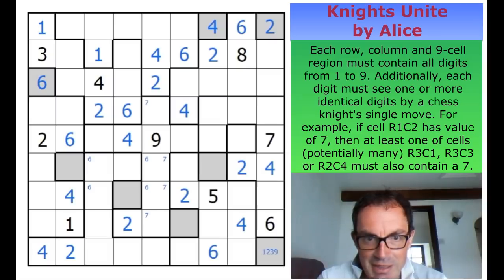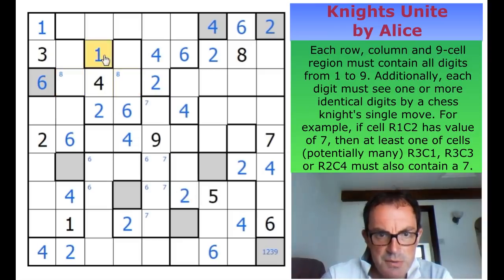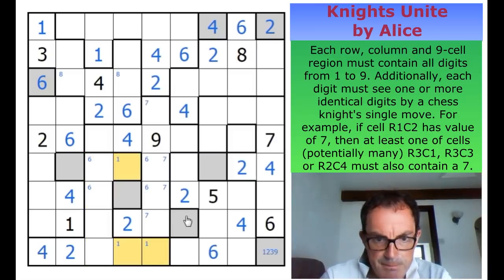I have no idea. 8, look, can't go in those squares. So 8 must live in one of those two positions. 1 maybe. Look, this 1 rules a 1 out of all those squares in this funny region. So the 1 must live in one of these 3 squares.